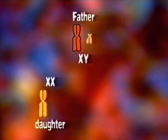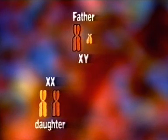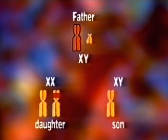If a man with haemophilia has daughters, they will be carriers, as they inherit the haemophilia gene from his X chromosome. But boys are free of the disease, as they don't inherit the father's X chromosome. They inherit his Y chromosome instead.